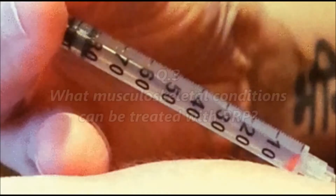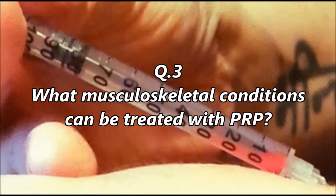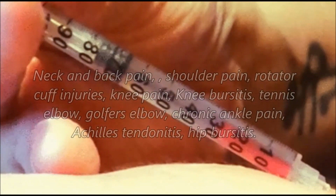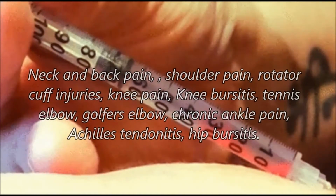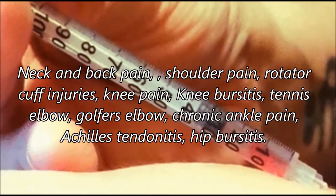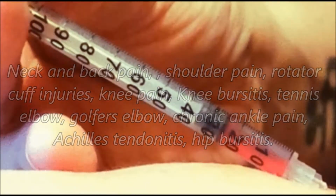Question number 3. What musculoskeletal conditions can be treated with platelet-rich plasma? Answer. Neck and back pain, shoulder pain, rotator cuff injuries, knee pain, knee bursitis, tennis elbow, golfer's elbow, chronic ankle pain, Achilles tendinitis, hip bursitis.